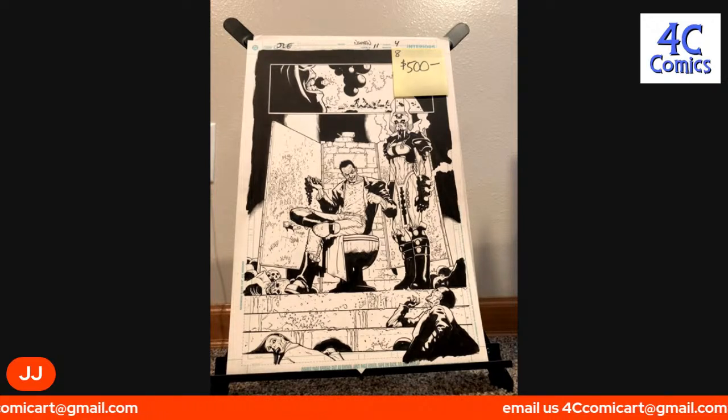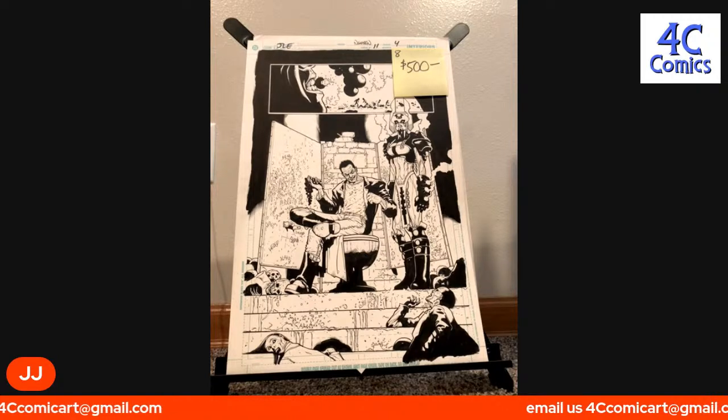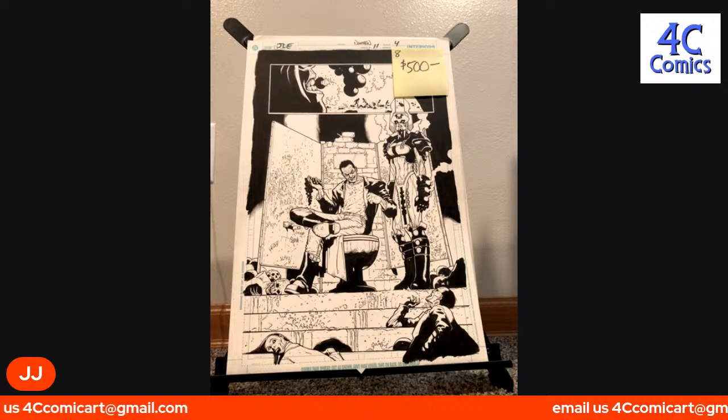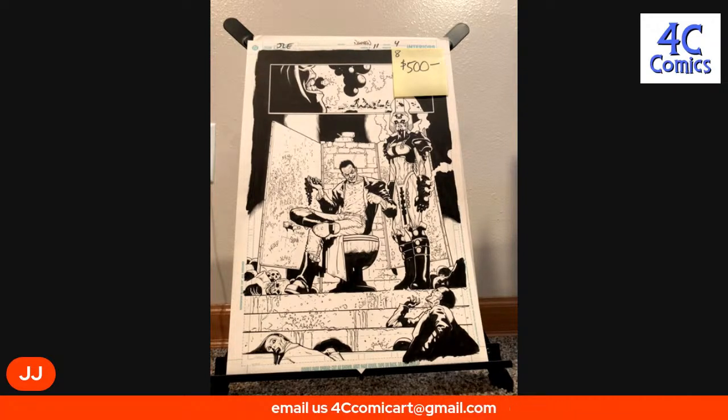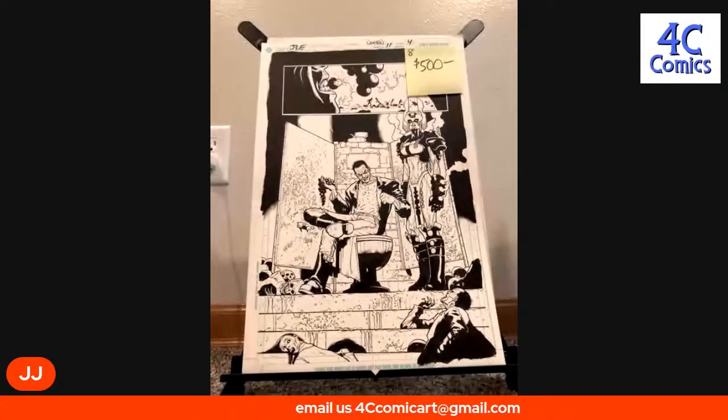No. We get asked that a lot. That's gone. That's one of the best pages around. I could sell that a million times over, and I truly mean that. It's such an awesome page. If you haven't seen it yet, look up Detective 995. It's literally Batman walking down with all the inmates, and he looks like he's going to kill someone.